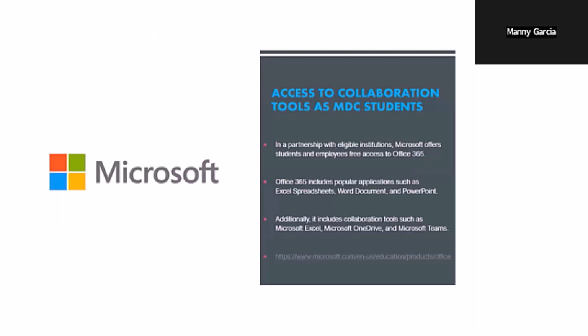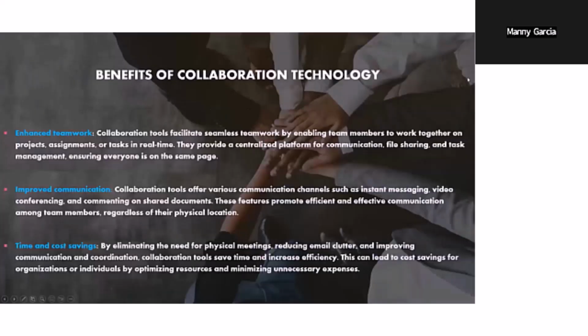Okay, so let's continue. All right, so let's look at the benefits of collaboration technology. There's three main things. Enhanced teamwork. There's a couple, but these are the three ones that I pulled. Enhanced teamwork. Collaboration tools facilitate seamless teamwork by enabling team members to work together on projects, assignments, and tasks in real time. They provide a centralized platform for communication, file sharing, and task management, ensuring everyone is on the same page. So it keeps everybody together, keeps everybody organized, focused, ready to go.